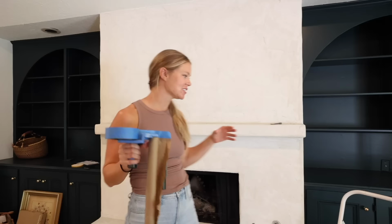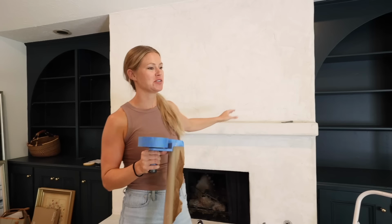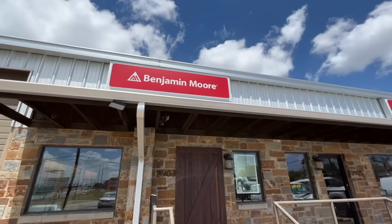Okay, so first on our list of stuff to do is to paint this stucco on the fireplace, but Lowe's ended up not having the right kind of paint or the right color. They couldn't mix it. So Dean's gonna go pick up paint from a different paint store while I mask off around this. Hopefully by the time we finish, he'll be back with paint.